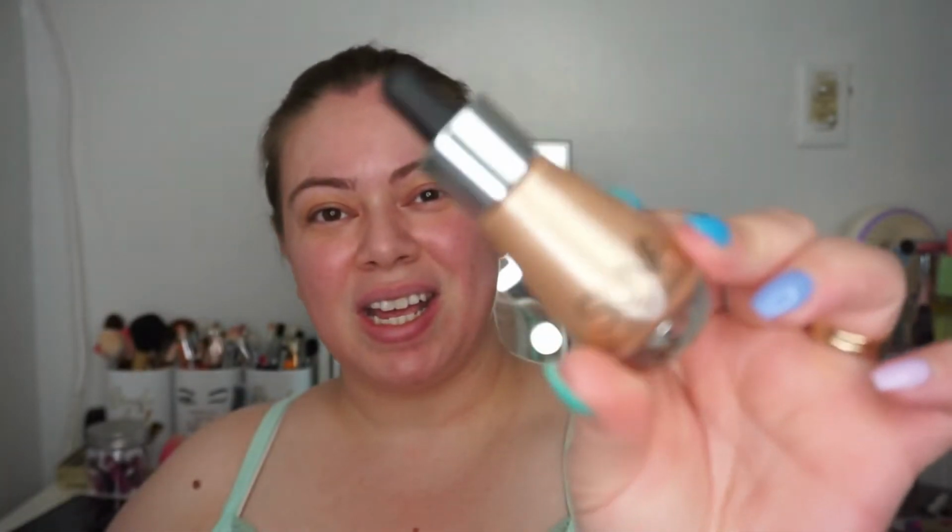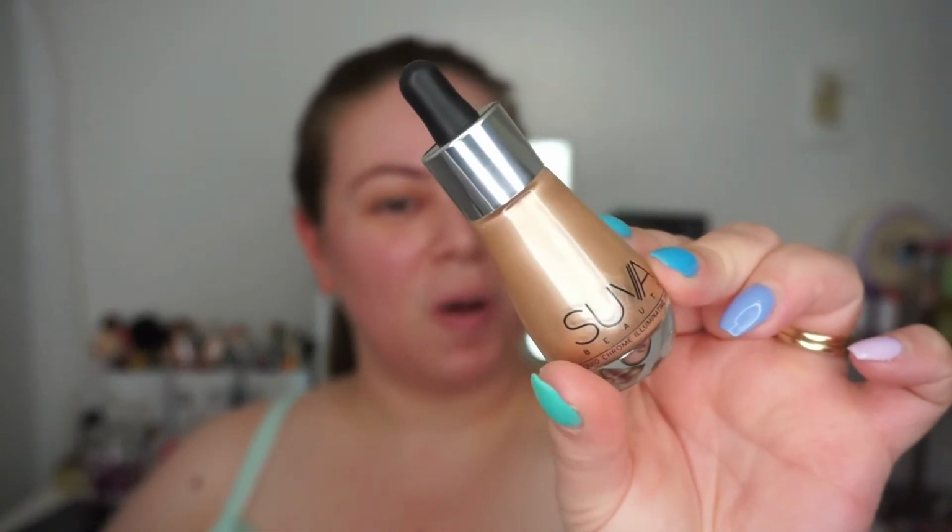This is the Suva Liquid Chrome Illuminating Drop. So that's why I wasn't sure if I was going to use this Glow Ahead Illuminating Face Oil. I'm not sure if I'm going to use that or if I'm going to use this. Ooh, this looks so pretty, the packaging. So I'm not sure yet. So I guess I will decide along the way.